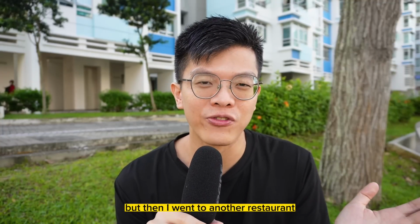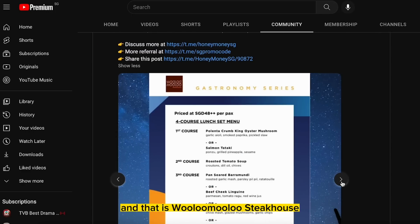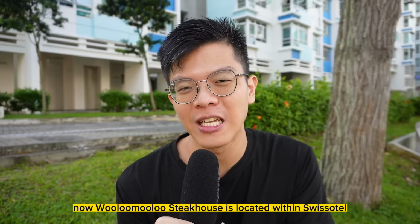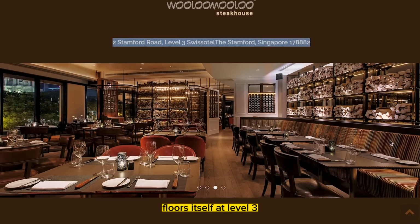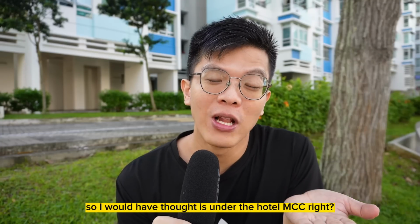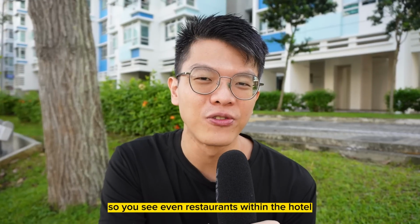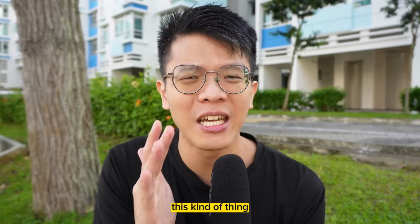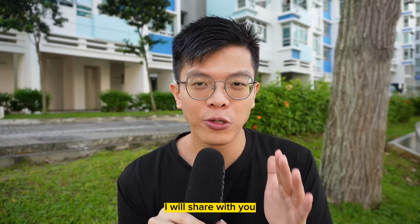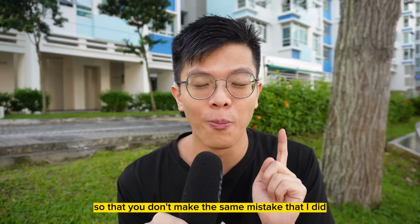But then I went to another restaurant to use my Chris Plus gastronomy offer where you could get up to 12 miles per dollar, and that is Wooloomooloo Steakhouse. Now, Wooloomooloo Steakhouse is located within Swissotel at the Stamford, and it's even within the hotel floors itself at level 3. So I would have thought it's under the hotel's MCC, right? Turns out it's a restaurant and dining MCC at 5812. So you see, even restaurants within the hotel, sometimes they may be dining MCC or hotels MCC. This kind of thing you won't even know. Therefore, in this video, I will share with you how to really search for the MCC of this particular merchant so that you don't make the same mistake that I did.